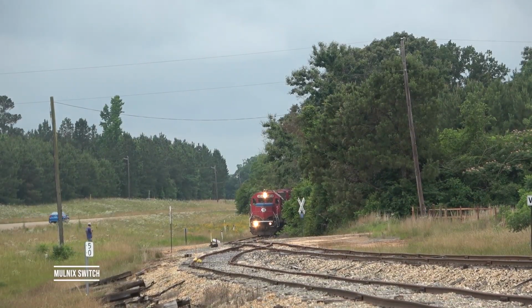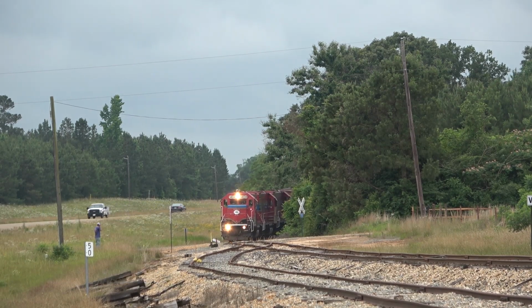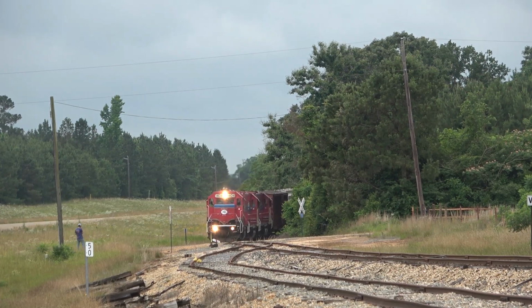Following Highway 9 most of the way back to Homer, we jump ahead to the Molnick Switch. Nowadays, the L&W seems to use this siding for storing cars, but back in the day, this would often be the site of meets during the golden years of the L&W.